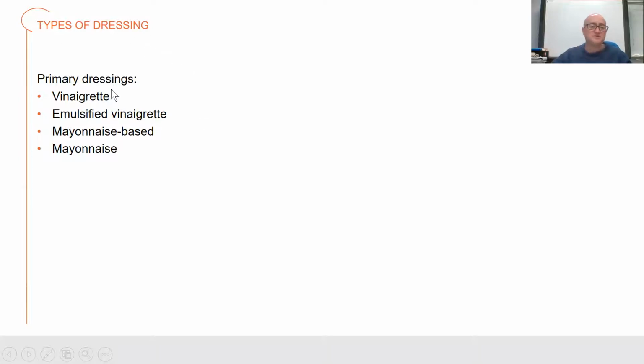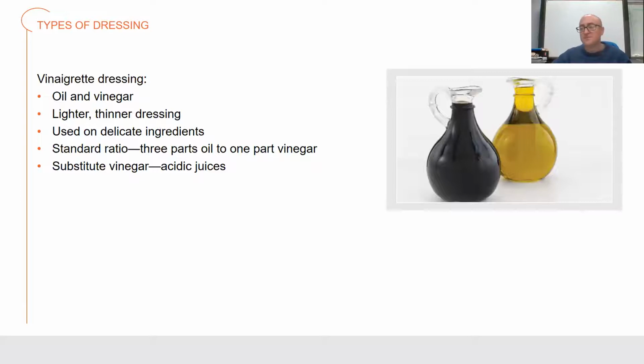All right, so types of dressing, primary dressings: you've got vinaigrette, emulsified vinaigrette, mayonnaise based, and mayonnaise. So vinaigrette is basically like you put oil and vinegar together, add whatever you want to it. It's separated because oil and vinegar don't mix automatically unless it's emulsified, which you saw him do with that Italian dressing, where he put all the ingredients minus the oil, then whisked in the oil slowly to incorporate air. And then what that does is it stabilizes. So it incorporates the air and then it doesn't separate.